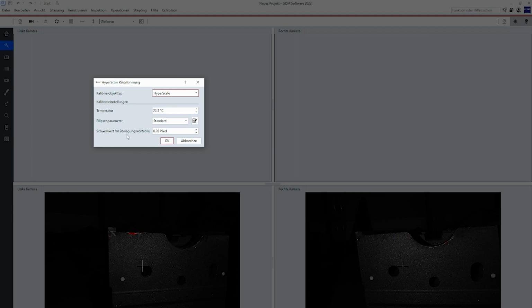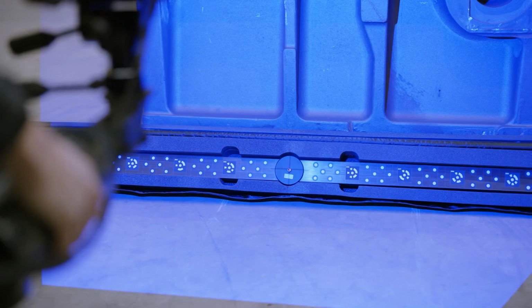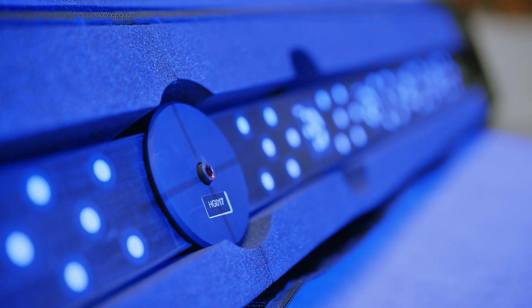As the last new feature of the ZEISS ATOS LRX, I would like to introduce you to the fast recalibration, the so-called hyperscale. This functionality pays off especially in harsh industrial environments, for which the ZEISS ATOS LRX was especially designed. In other words, should the sensor detect a decalibration due to temperature changes, the system can be recalibrated very quickly with the new hyperscale feature. Therefore, the sensor is aligned to the calibration cross and recalibrated within a few seconds with a single shot. This new feature avoids longer interruptions in the process.